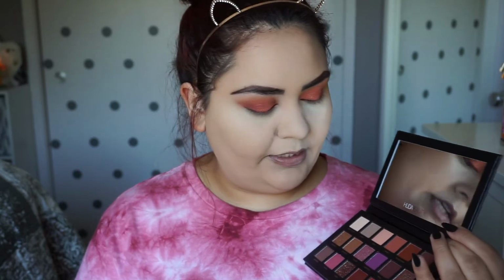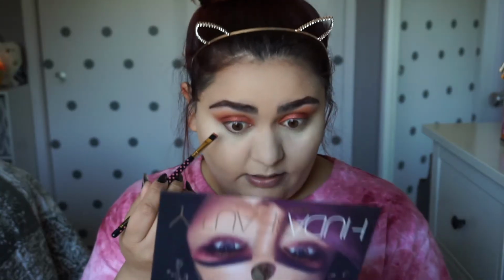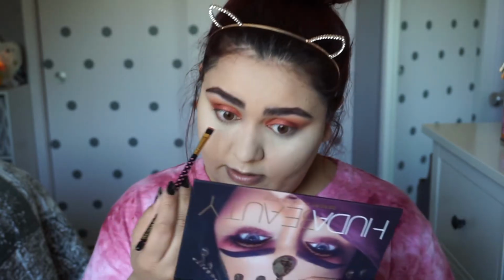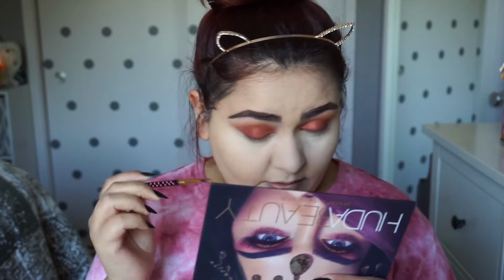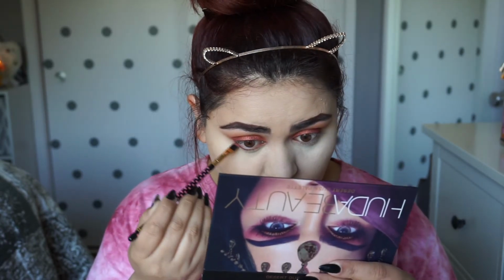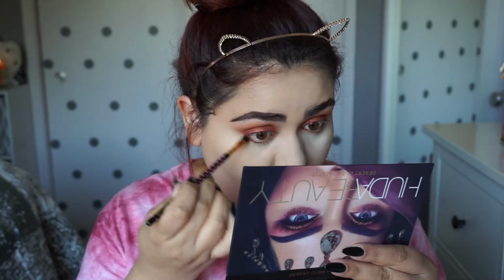Now I'm gonna move on to my lower lash line, and I think I'm only going to take Blazing and Saffron. Those are these two colors right here. First I'm taking Blazing, because I almost never mix my eyeshadow colors. Carefully applying that to the lower lash line, starting from the inner corner. I'm gonna take this all the way out. And taking a little bit of saffron right on the outer corner.